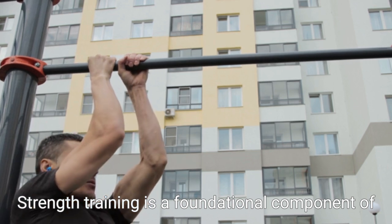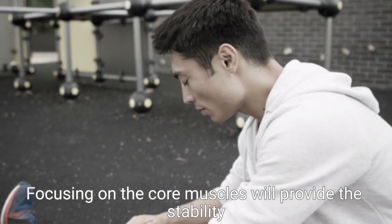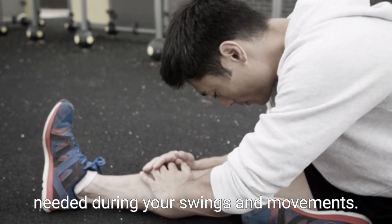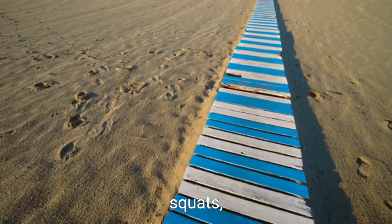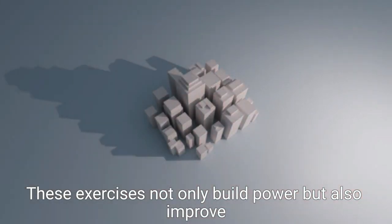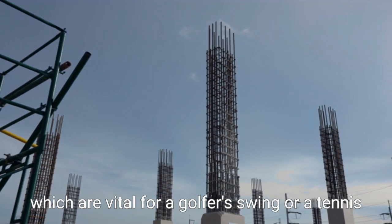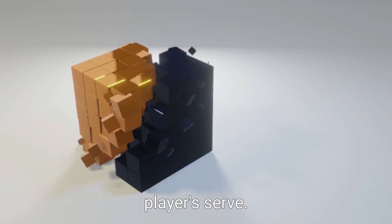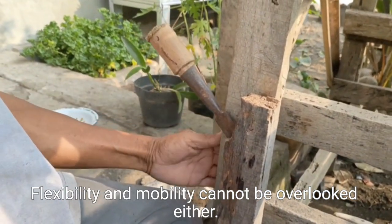Strength training is a foundational component of fitness for individual sports. Focusing on the core muscles will provide the stability needed during your swings and movements. Incorporate exercises like planks, squats, and lunges into your workouts. These exercises not only build power, but also improve balance and coordination, which are vital for a golfer's swing or a tennis player's serve.